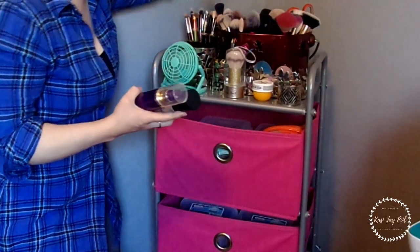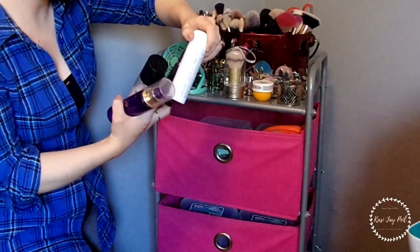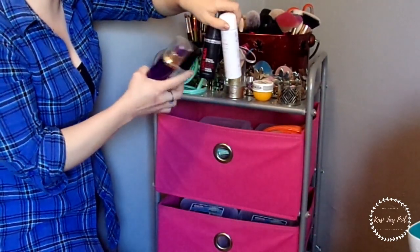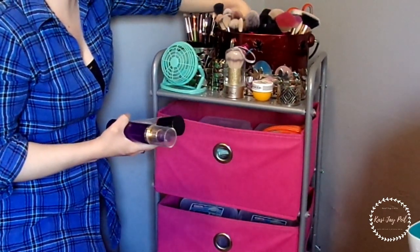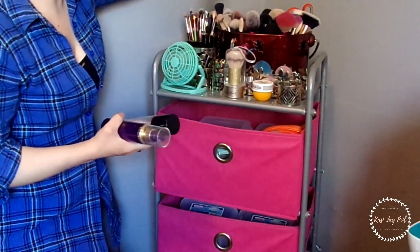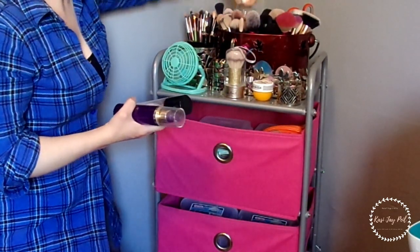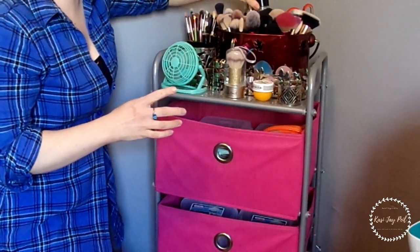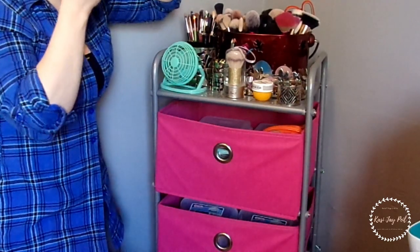Then I have a hydrating spray from Aveeno, a longwear spray from Hard Candy. This is actually a really good spray for the price that it is. I think it's only like $6. And then I have a coconut rose hydrating face mist, and that's what I have for face mists. I do have the Mary Kay Scandinavia spray as well. It's just over on my table right now.